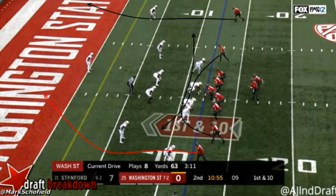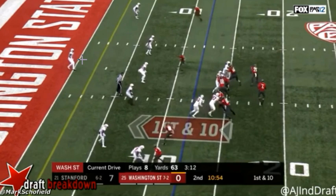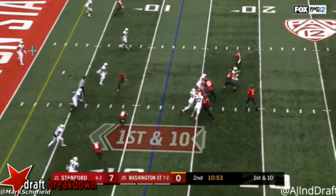His eyes immediately go to that safety right here. He wants to make sure he holds him there to open up the middle of the field here. And he does that extremely well. This safety stays right over there, even works a bit away from the middle of the field. Now Falk, seeing that the middle of the field has been opened by using his eyes, by moving that safety, he can come to that post route.